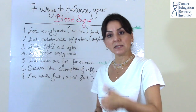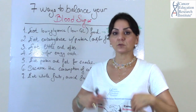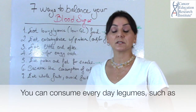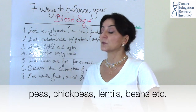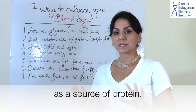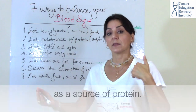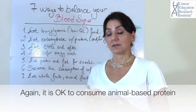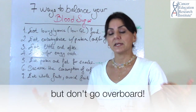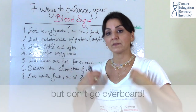So you can eat red meat once a week, you can eat fish once a week, you can eat white meat, meaning chicken or turkey, once a week, and you can eat eggs every day. Those can be very, very healthy, and those can be eaten together with carbohydrates. Or if you eat carbohydrates, eat it together with protein or with fat.